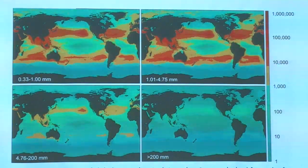What you can see here is we've got 4 different sizes from 0.33 to 1 millimetre, from 1 millimetre to nearly 5, from nearly 5 to 200 millimetres. What you can see is the hot spots. This is where they predict the highest concentrations of plastic will be.